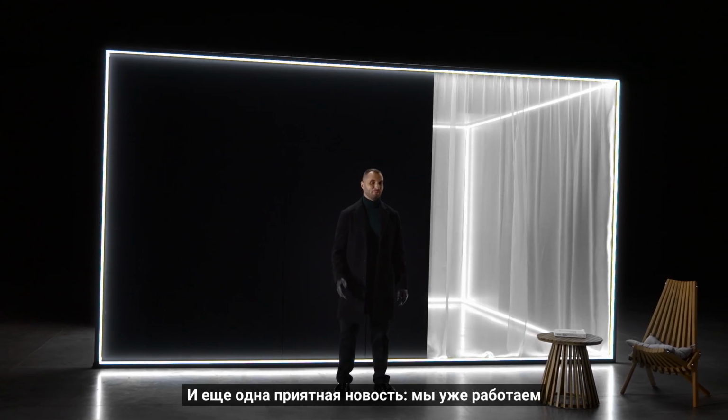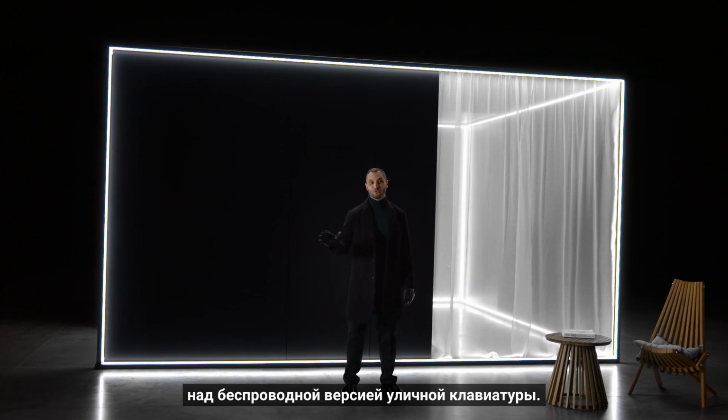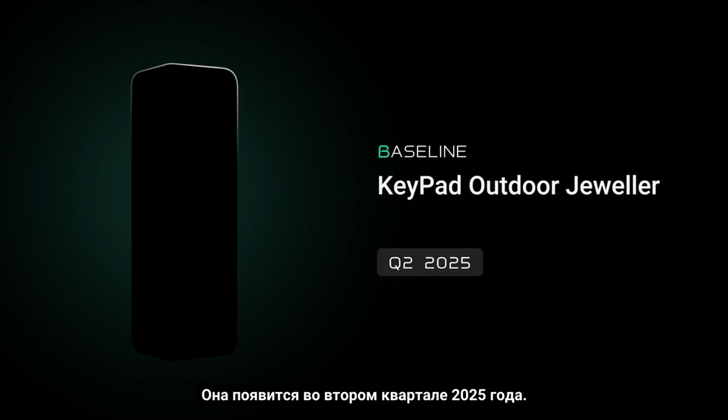And one more. We are already working on a wireless outdoor version, which will be available in the second quarter of 2025.